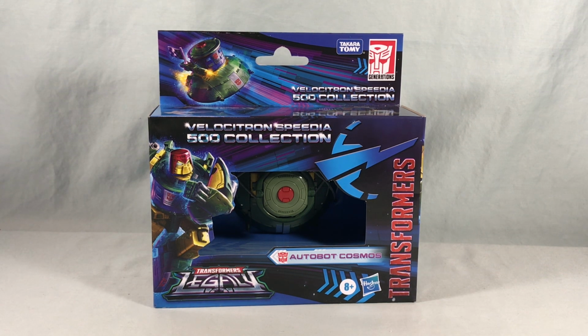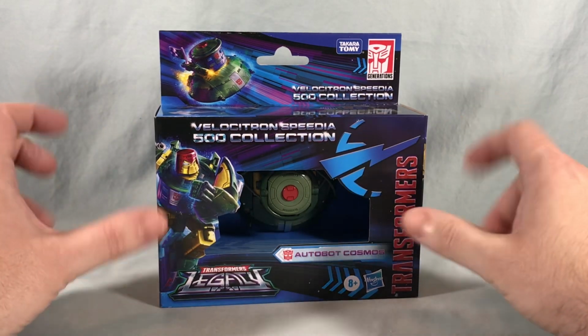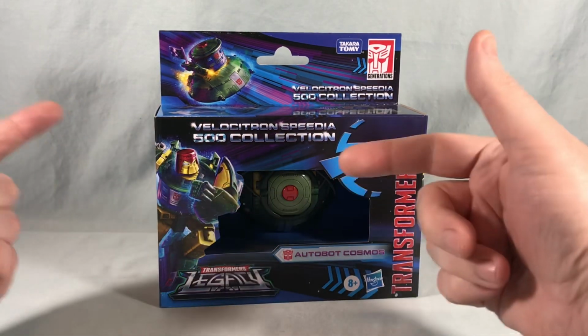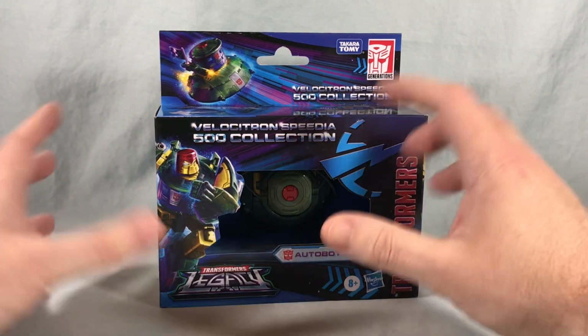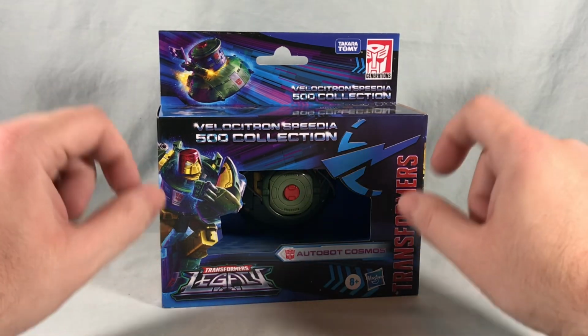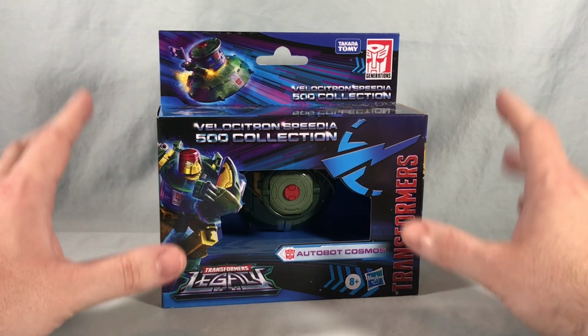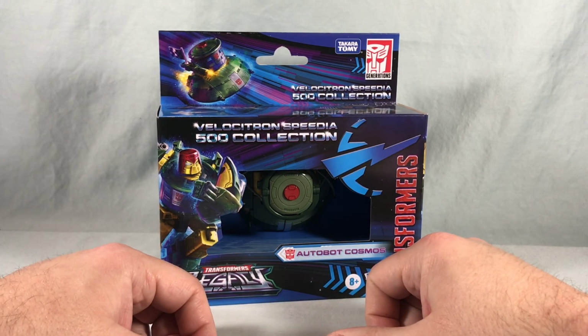Today we are taking a look at Deluxe Class Autobot Cosmos from the Transformers Legacy Velocitron Speedia 500 collection from Hasbro. So this is another subline that is exclusive to Walmart, very similar to the Netflix line they had previously, and it's mostly made up of repaints, slight retools, things like that. Cosmos here is actually one of only two new molds in this first wave, so of course he is short packed. It is very difficult to get a hold of Cosmos.